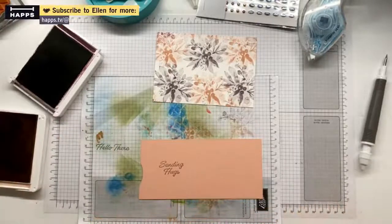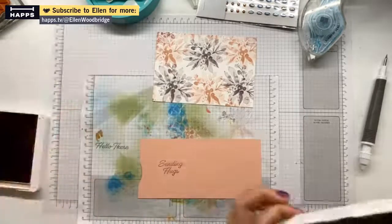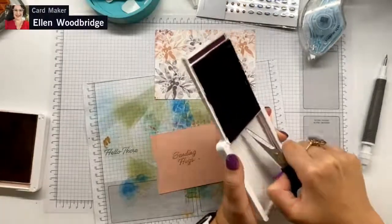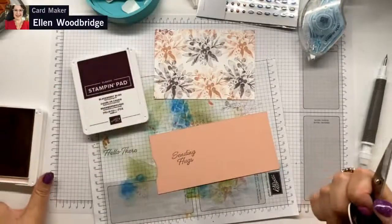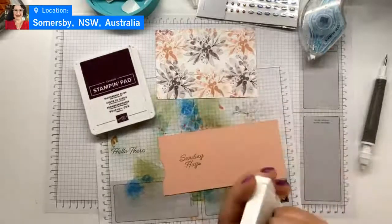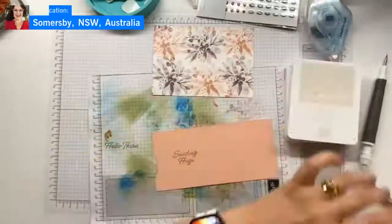That looks pretty. I have used this colour combination countless times before and it just works. Blackberry Bliss and Blushing Bride are so very pretty together. They truly are. And what I would look at is popping this all on a Blackberry Bliss card base.